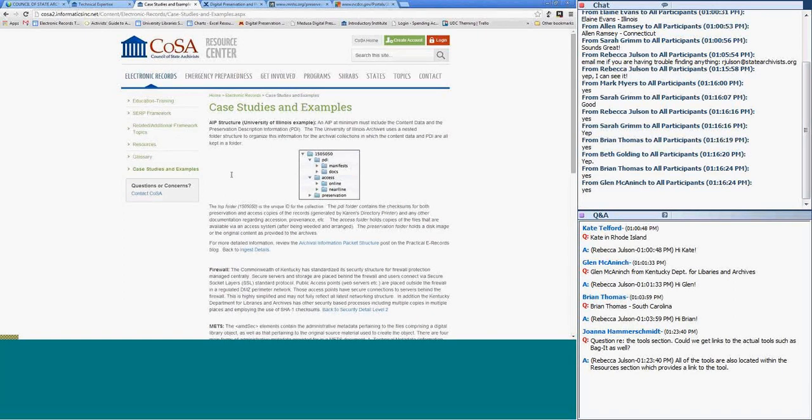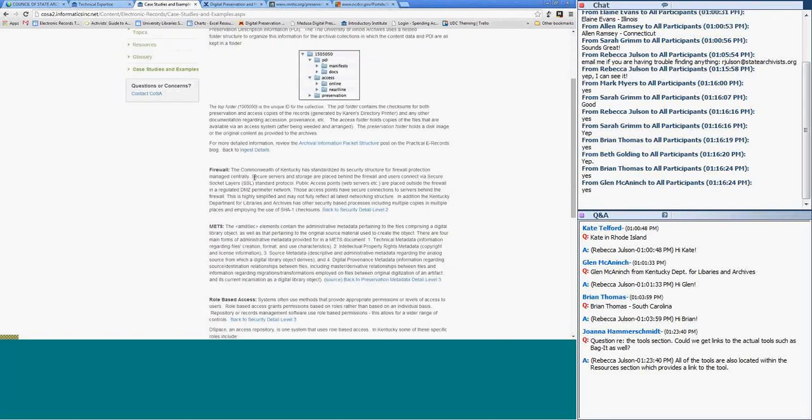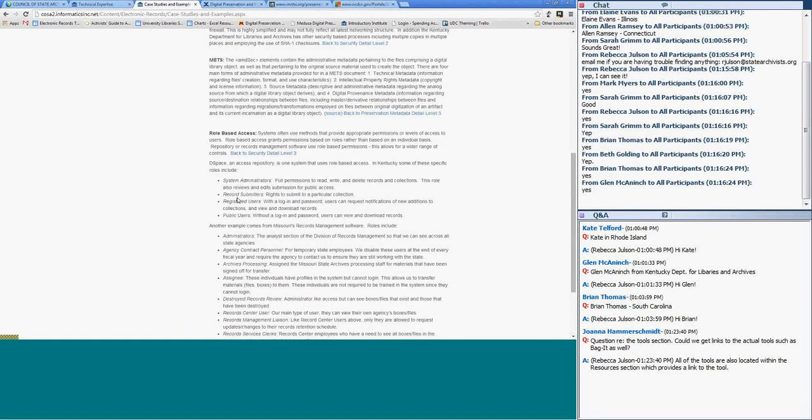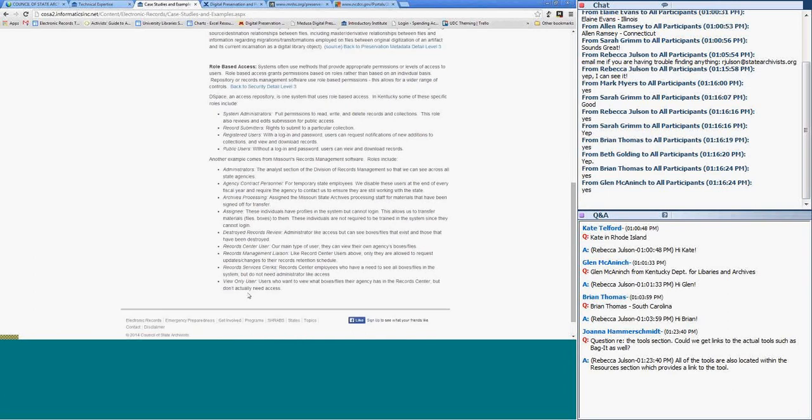The way it's written, it talks about needing an OAIS compliant preparation system. Another way to look at it is: what information do you really need to complete? Illinois has documented and written a blog post about what it is they consider an AIP. Other questions we're looking for examples on are firewalls, how METS can assist preservation metadata, role access, just examples of how different states are using role-based access in their systems.